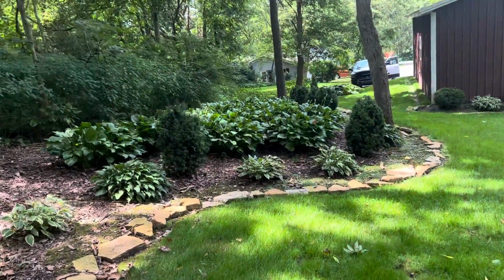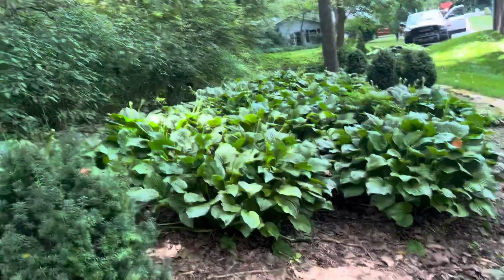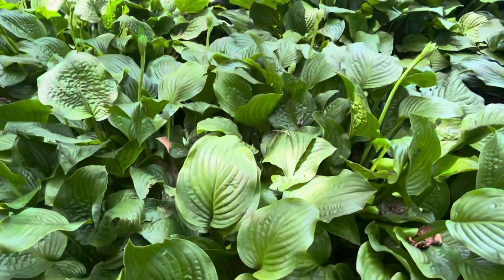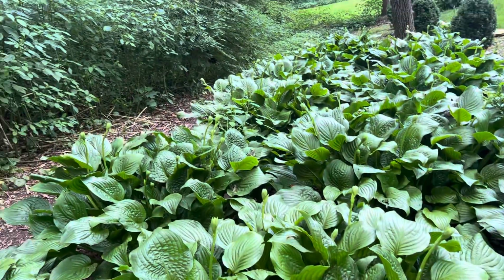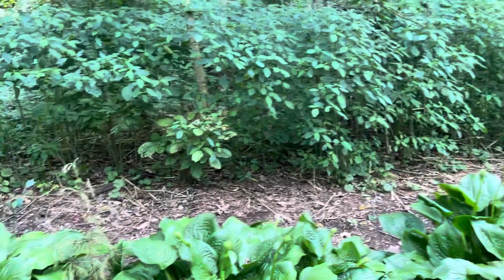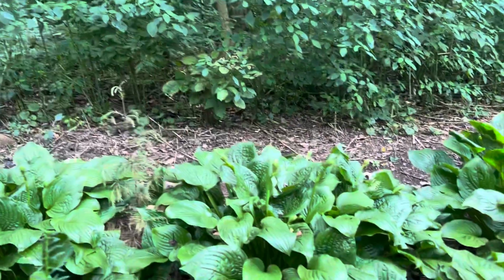And then these hostas here, and next week they'll start budding out and blooming white. Have a big white vivid bloom on this dark green. You can kind of see it here. That's getting ready to bud, and it'll be maybe about a 6-inch bloom with multiple small flowers on it. So it'll be very pretty back here because it's shaded and everything's dark.